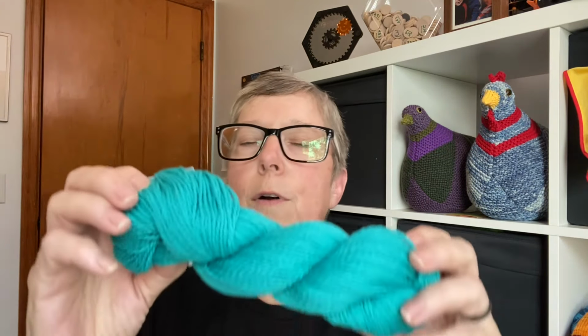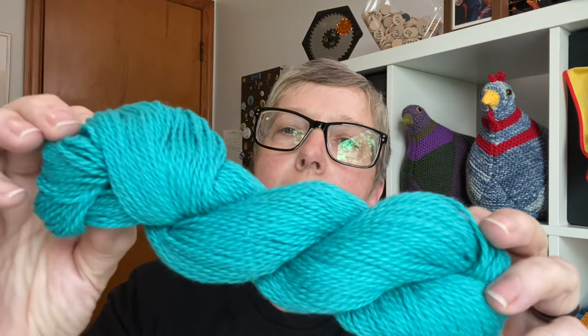And then we had several manufacturers come in. One of the ones that came in was Blue Sky, and they talked all about their yarns, and we all got a skein of their organic cotton. This ended up being a really beautiful color. Let's see what this colorway is. Does it say?